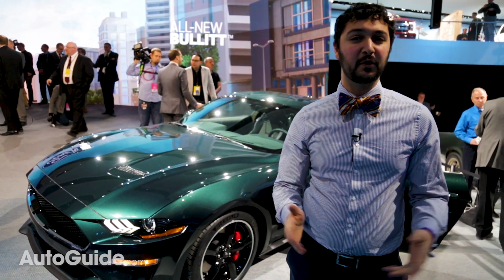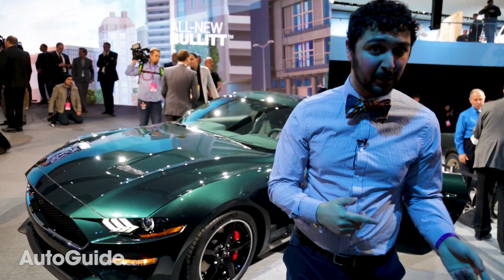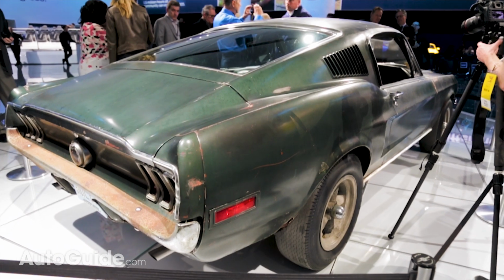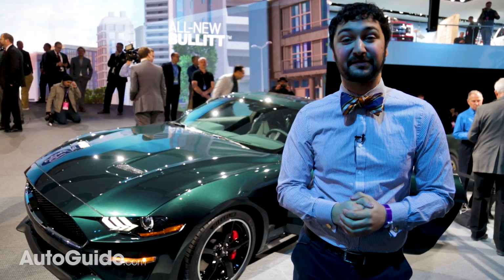Ford made the reveal of the Bullitt extra special by debuting another Bullitt, the original 1968 fastback that was in the actual movie. And you know what? It's pretty cool to see these two cars side by side.